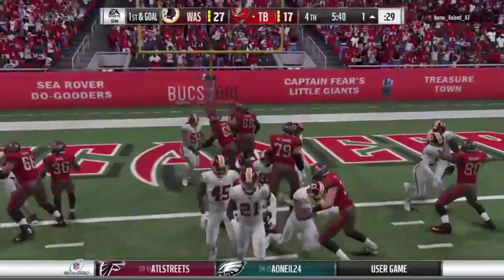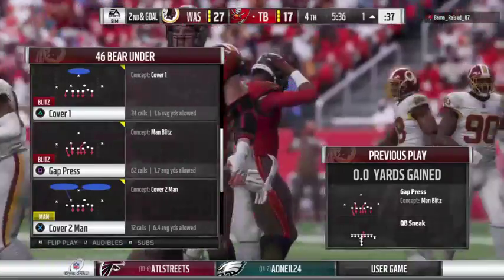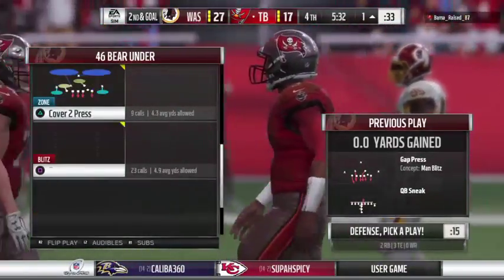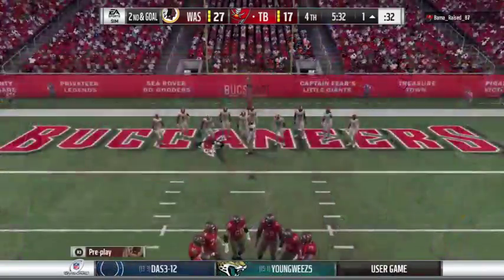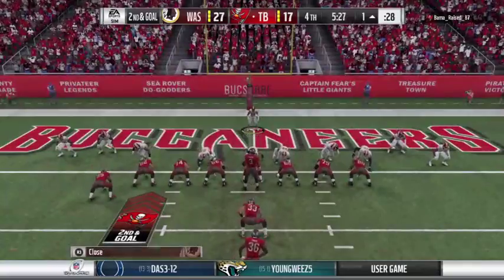Winston sneaking it. And they will stop him after a fairly minimal pickup. No gain there as he kept it himself at 2nd down. Oh, yeah, good surge defensively. Sometimes you can just tell by the way a quarterback lines his feet up behind center. He's going to try and sneak it in. And they catch him here and stop him for no gain.